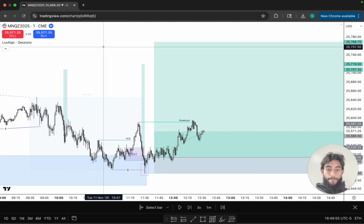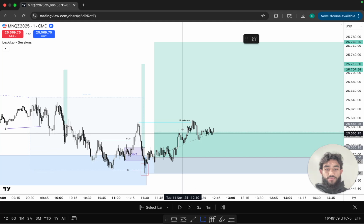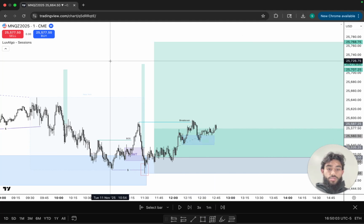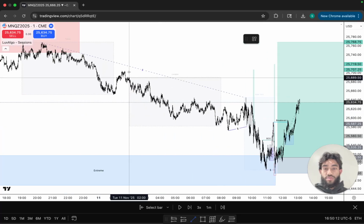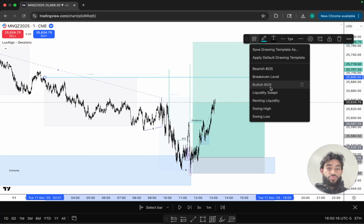I've accepted that. So from here, it seems like price is just reacting off of this demand zone. It's just continuing higher. It's pushing, starting to move. Now, as you can see, there's this London session right here. London session highs. Potential target. My overall target is the Asian session highs.